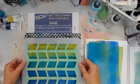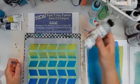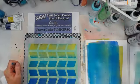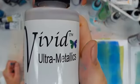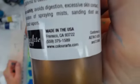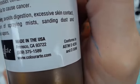Oh, the Vivids. Oh, okay. You mean these little tips, right? Sorry. So let me give you one that's got a clearer label on it. Here you go. These are Vivid Ultra Metallics, and they are made by... fine print. See at the bottom there, colorart.com.